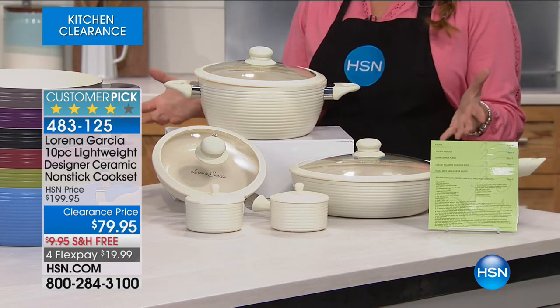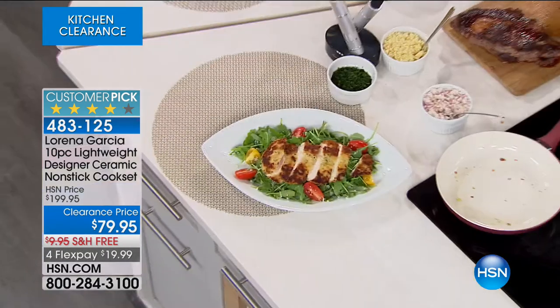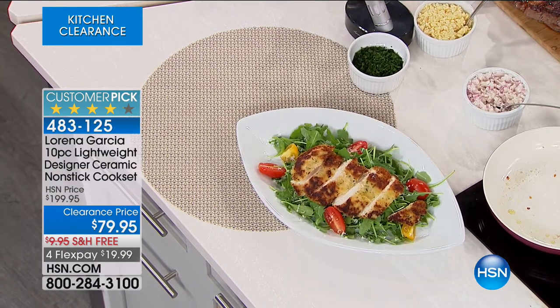Look how beautiful this set is. Can you imagine that you would get this home for $79.95 for FlexPay, by the way, under $20 to get started? That looks beautiful. Thank you.